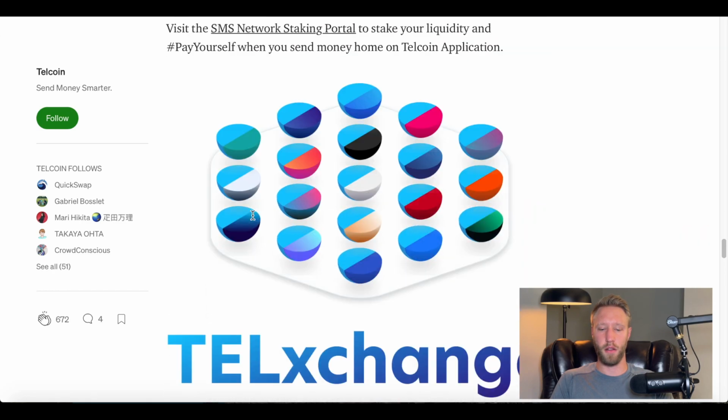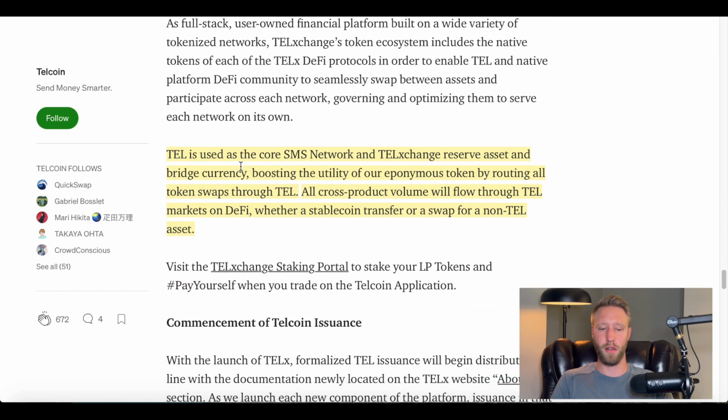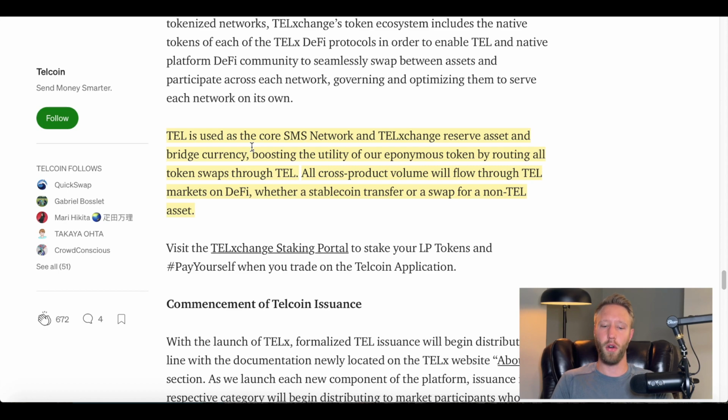And so I'd like to take a look at this here down here as well. And so we can see that TEL is used as the core SMS network, and TEL exchange reserves asset and bridge currency. And so boosting the utility of our token by routing all the token swaps through TEL, all cross-product volume will flow through Telcoin. And so whether a stablecoin transfer or a swap for a non-TEL asset. And so I think this is definitely something that's very important to keep in mind. So they are stating that all transfers will be going through Telcoin.